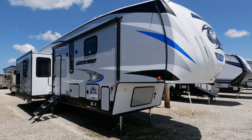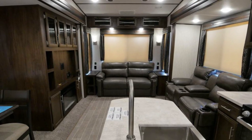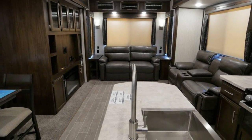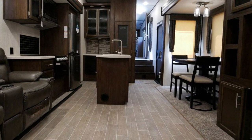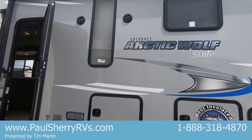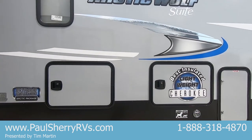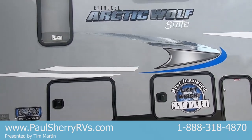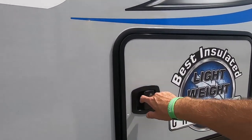This fifth wheel right here is a Forest River Arctic Wolf by Cherokee. It's a Sweet Edition, which means it's a bigger edition than all their others. It's a 3550 Sweet. It is four seasons. It has one button push auto leveling. Let me show you a couple things here.